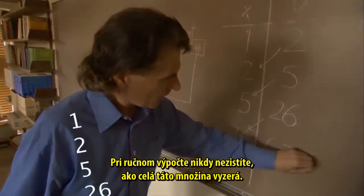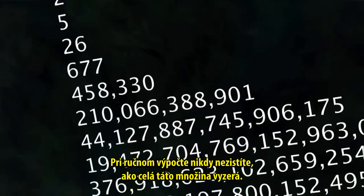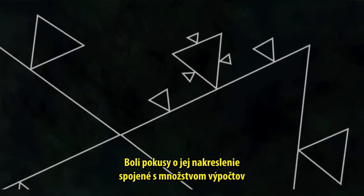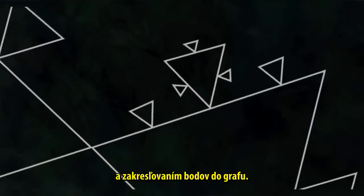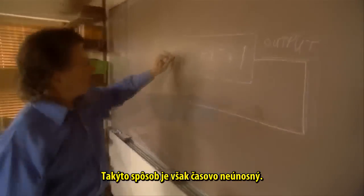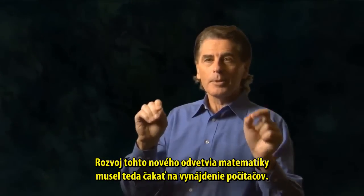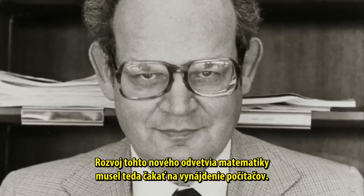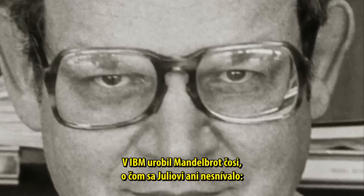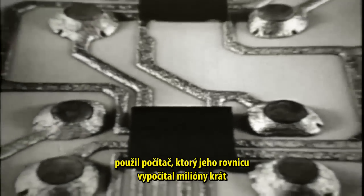But working by hand, you could never really know what the complete set looked like. There were attempts to draw it, doing a bunch of arithmetic by hand and putting a point on graph paper. You would have to feed it back hundreds, thousands, millions of times. The development of that new kind of mathematics had to wait until fast computers were invented. At IBM, Mandelbrot did something Julia could never do: use a computer to run the equations millions of times.